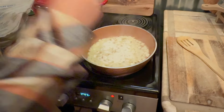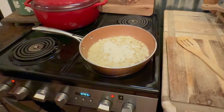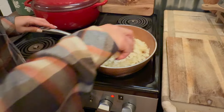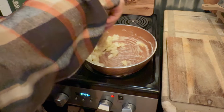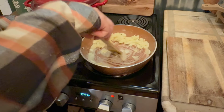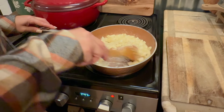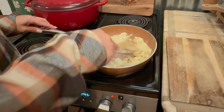Once the onions are translucent, go ahead and add a couple of teaspoons of flour and stir it up and cook it down for a few minutes. And after it's cooked down for a few minutes, add your sour cream. And what you're wanting to do is heat the sour cream thoroughly, keep it on the heat for a bit until it pools from the sides, and that's when you know it's done.